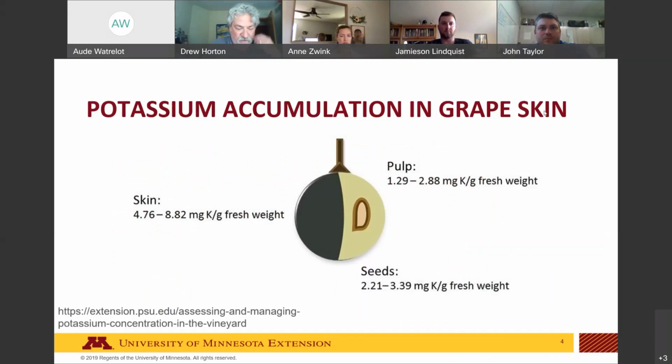This illustration from Penn State shows just how much the grape skins accumulate of potassium. As you can see in the picture, the concentration of potassium in the skin is much higher than in the pulp or the seeds. Therefore, excessive potassium is a more significant problem for red wines that are fermented with the skins, but this is less of a concern for white wines.